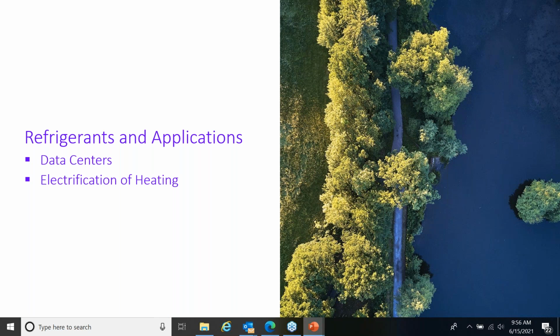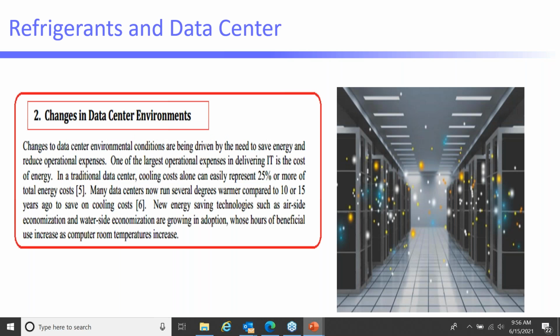Now we come to the last topic of our presentation, and we will see some refrigerants and applications. There are many examples and applications, but we will talk about two examples. One of them is the data center, and we now see exponential growth in data centers. The world is using more and more data and communication. Also with the transformation of the economy, we see more digital currency. So the world is changing, and data centers are having exponential growth.